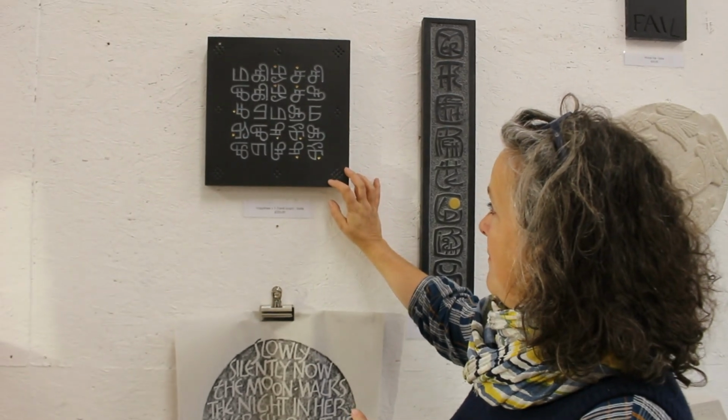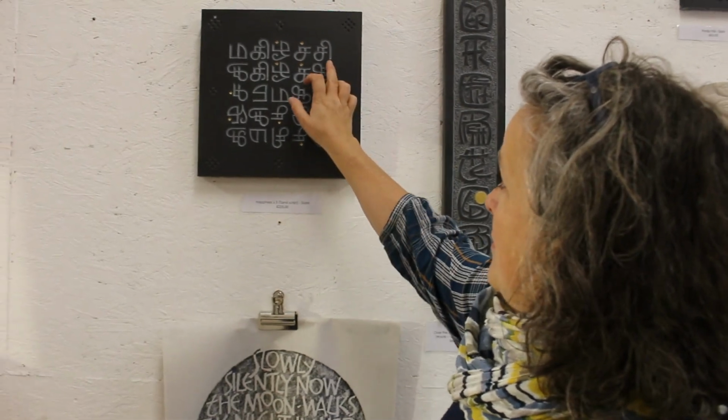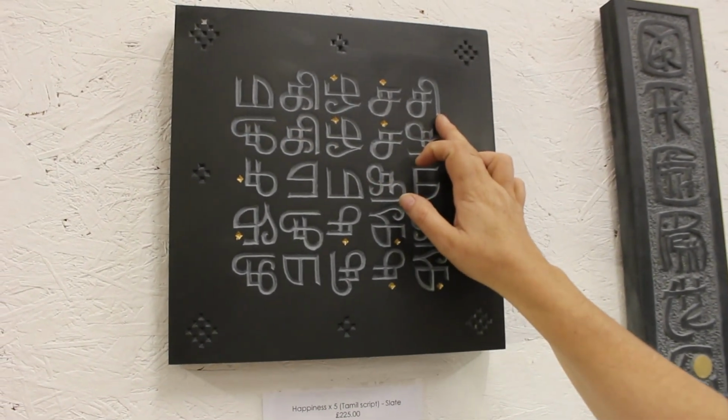What they have on them is all words that they chose, and it was really nice to be involved in a project where, rather than me coming up with the words, I was given words to carve. People sent me such lovely passages about why these words were meaningful for them, and how happy they were to have them carved in stone. This piece here was a bit of a follow-up from the project. One of the doctors sent me this word here, which is these 5 symbols across here, which is happiness in Tamil.